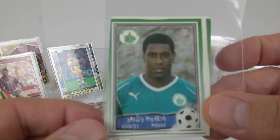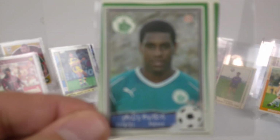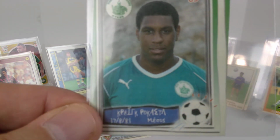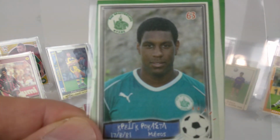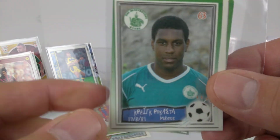0809. This is Craig Rocastle, cousin of David Rocastle, very famous player in England with Arsenal. It just doesn't want to go up there. I think it will. Yeah. So these have trouble with the cut, as you could tell. A lot of these I have are miscut.